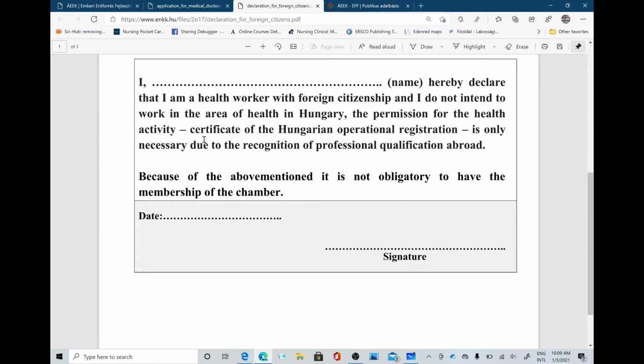And the permission for health activity certificate of registration or operational registration is only necessary due to the recognition of professional qualification abroad. Yes, as you remember in my previous video, I said that many countries do require to have your active operational license in the country that you graduated from. For example, US, Canada, and also Britain.